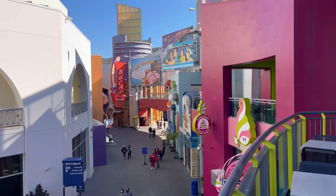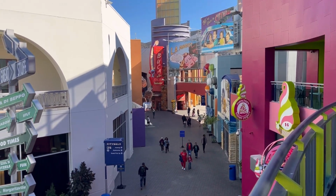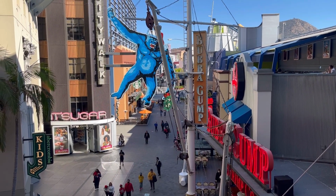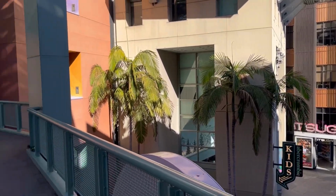And our last mistake that you can make when visiting Universal Studios Hollywood, this is a big one. This is going to be expecting an experience that it is not. Universal Studios Hollywood is not Disneyland. It's not Six Flags and it's not Knott's Berry Farm. It's its own park, meaning it's not going to feel exactly the same as any of those.